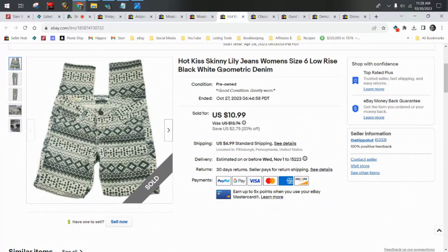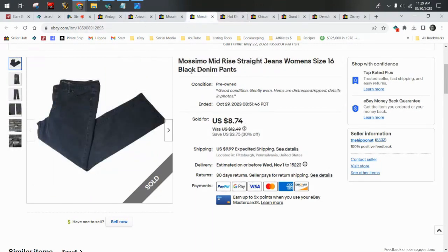Would I ever buy funky jeans like this again? Absolutely. Anytime I see something with a weird print like this and it's only 99 cents, I'm going to pick it up regardless of the brand. But don't pick up this brand, okay, unless there's something unique about it. And even then, these were like a size 6, which is a hard size to move, and they took forever to sell. I sold 2 pair of Mosimo jeans this week.